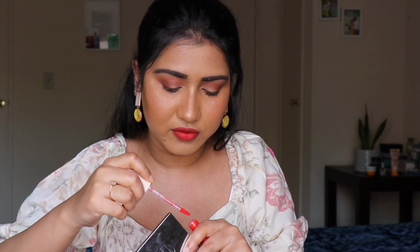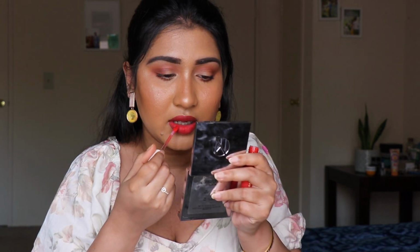So I'm just going to apply another coat of it and see whether we could layer this and build it up. So this is how it looks like with 3 coats of lipstick. It doesn't feel heavy on lips at all, no heaviness. But if you have pigmented lips, to get that bright look with the colors, you have to layer these lipsticks up.